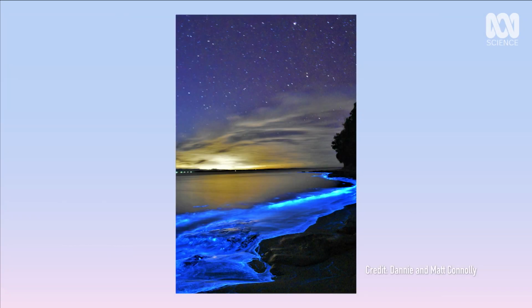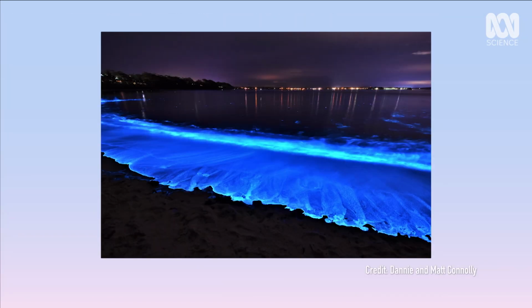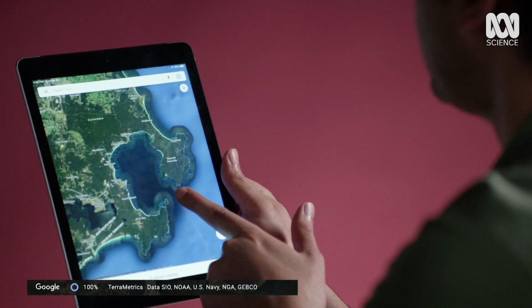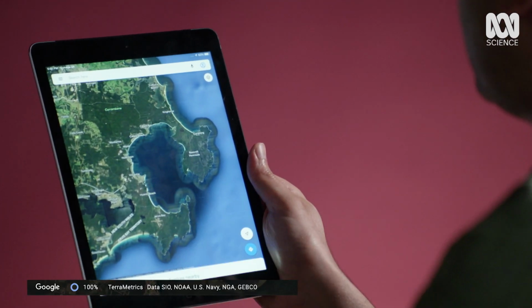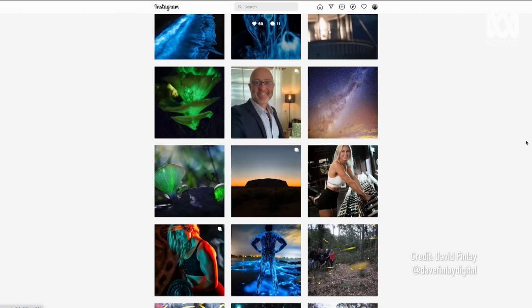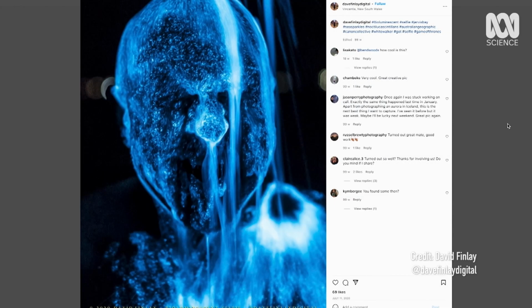So why does this happen in Jervis Bay of all places? Well, it's simple geography. You see, the bay's restricted entrance and limited tidal exchange means that whatever comes to the bay stays. 20 years after his first encounter, Jervis Bay local David Finlay has become a bio junkie. I could literally see bio every night in the water and the excitement wouldn't wane.